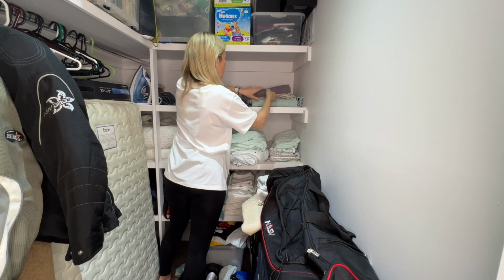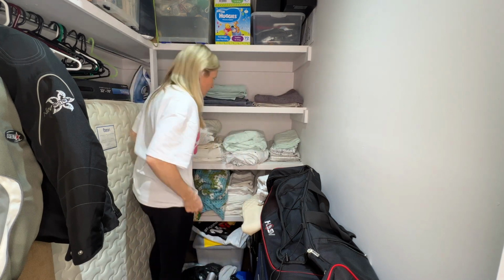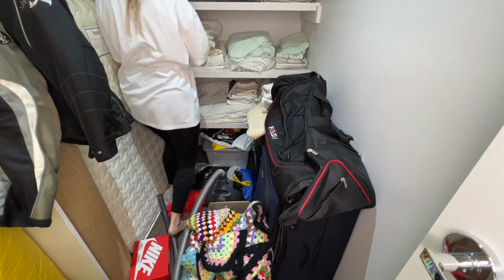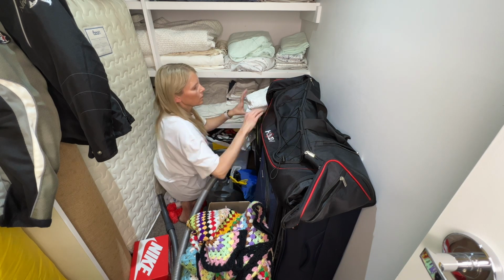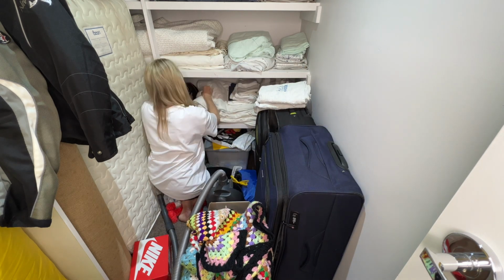Now today I'm going to start out in my linen closet. We saw a lot of Easter decorations and Christmas decorations in here, and as you can see, I did get the Easter decorations out and the kids have been having loads of fun with them. They've been going out and pretending to do Easter hunts because they're really excited for Easter and the Easter egg hunt. So now I've got to get in and get it all cleaned up and organized again.